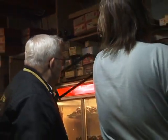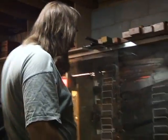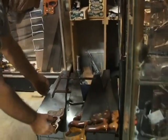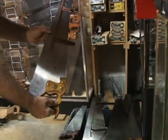Let's see some shiny ones. Shiny saws? Yeah, this is for the saw boys out there. Well, look behind you and you'll see some shiny saws. Right here you can see just a couple. Well, you can pull some of those out. There's some right there too. You don't want this, Carl, do you? Yeah, I'll take this home, no problem. Very rare.